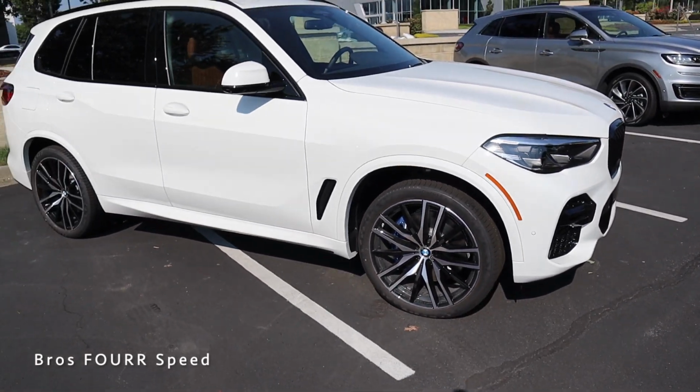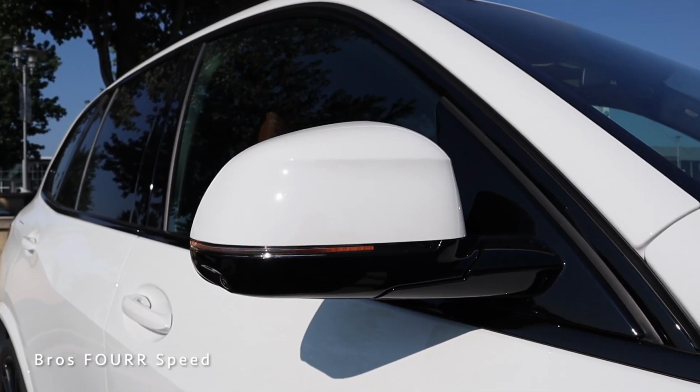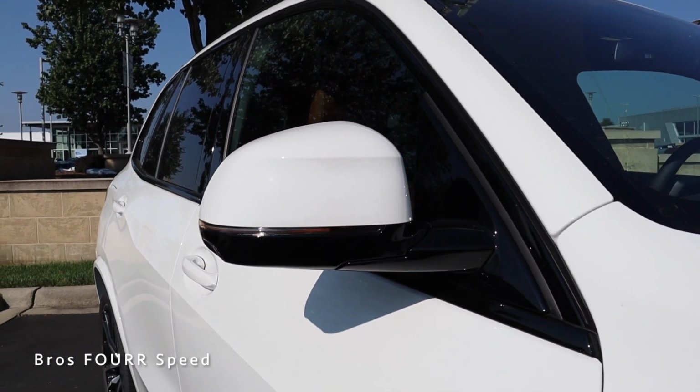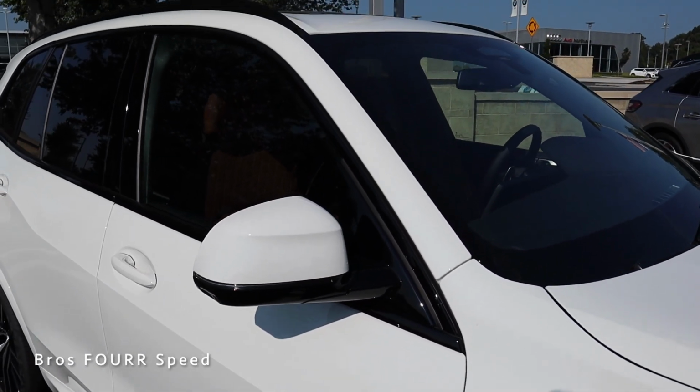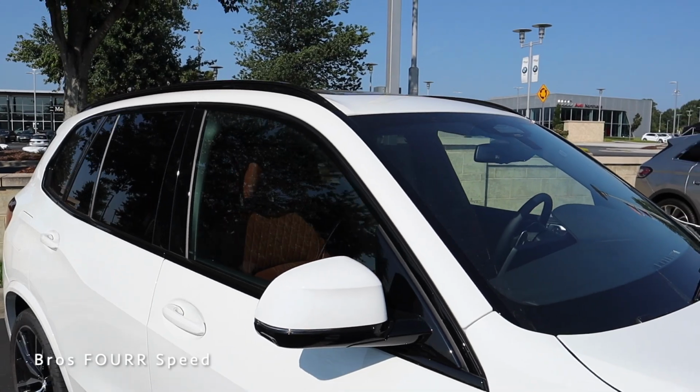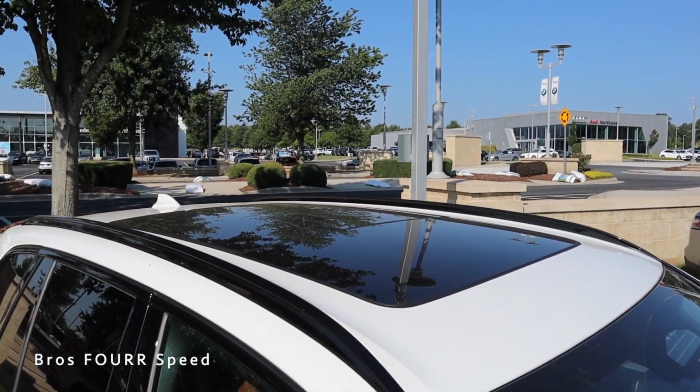This model also has the adaptive suspension, and it also has the body colored side mirrors. However, you can see the lower section is finished off in gloss black. Of course, we have the integrated turn signal as well as a camera. I'll show that camera system later on in today's video. Up on the roof, you'll also see the full panoramic sunroof as well as the gloss black roof racks.